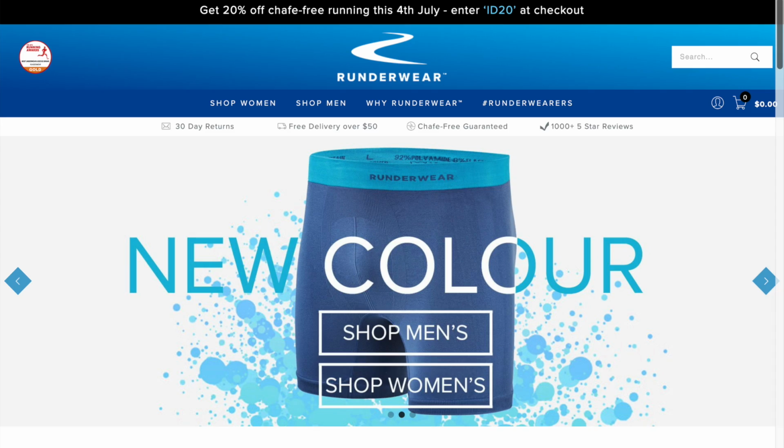And although they did end up chafing me just a little bit. The next pair of underwear that I'll talk to you guys about is Runderwear, which I think a lot of you guys are probably already familiar with. This is my first experience with them, and I was very surprised at how lightweight and thin and stretchy the material was, so very impressed.